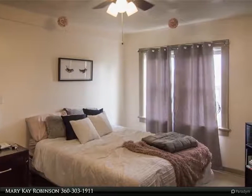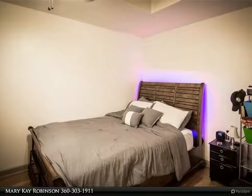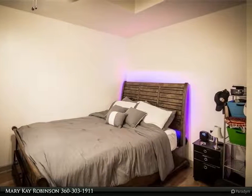Tenants will love living right across from Griffintown Park. Walking distance to downtown Ferndale shops, restaurants and Vanderyacht, Pioneer and Hovander Homestead parks.